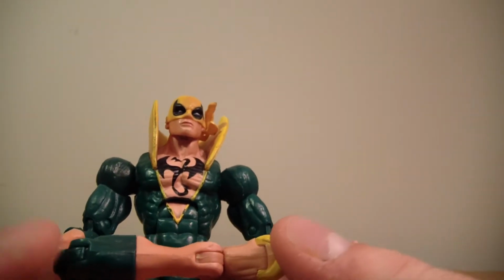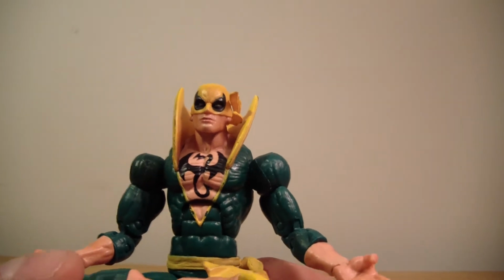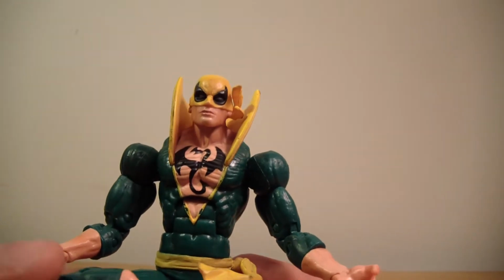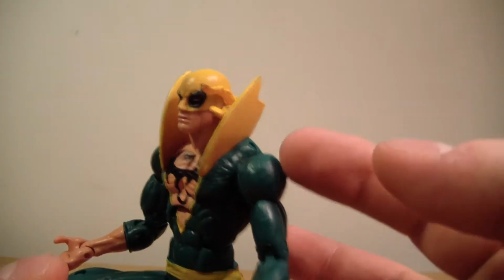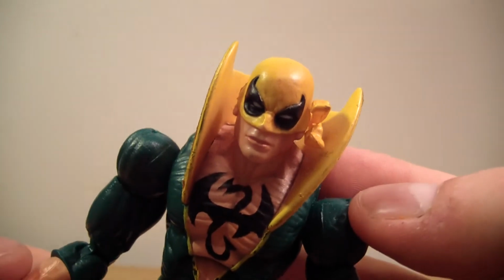Fantastic. Accurate to the character himself. And I'm not really feeling the new Iron Fist that we were supposed to get a long time ago. But I'm glad they made this version, and he looks great next to my Luke Cage. And I really like the collar. I think my favorite piece on this is his face sculpt. It looks very good. I really like it.